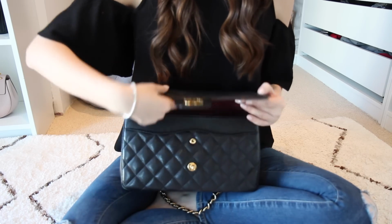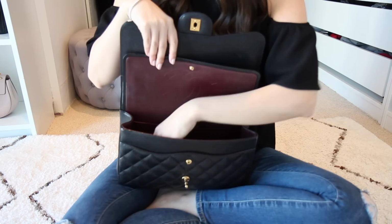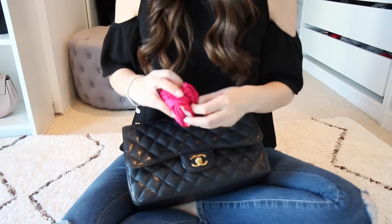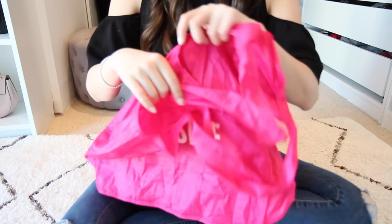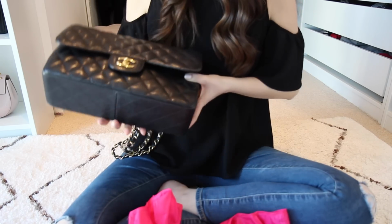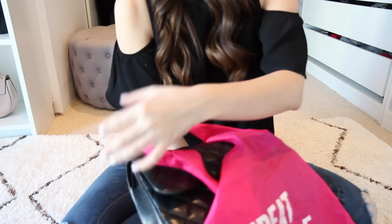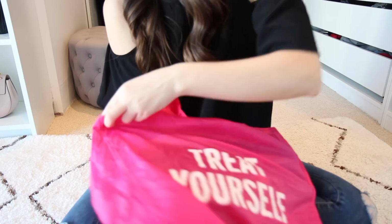So inside my Chanel Jumbo, which is one of my favourite bags, I've had it for a very long time, I just pop in a little grocery bag, and this is useful because I also like to use it for groceries. However, I can also use it if I do get stuck in a downpour. It's large enough that I can fit my Jumbo inside, and whilst it's not quite as chic as my Chanel Jumbo, it does protect it from the rain.